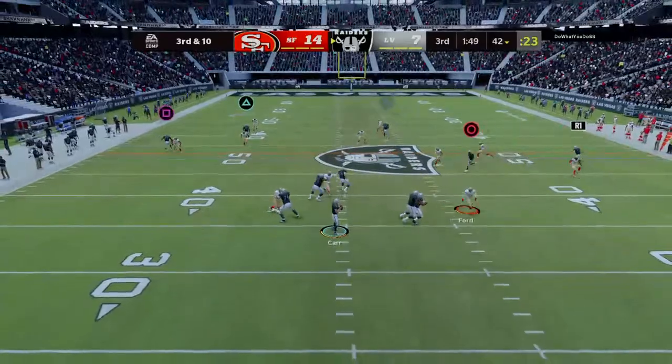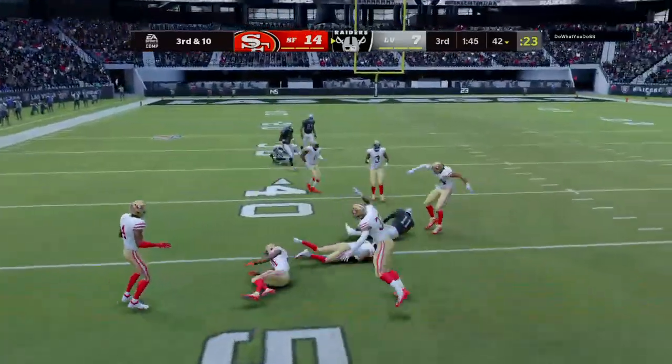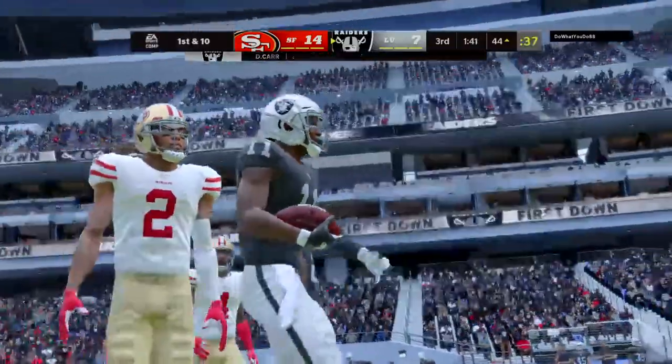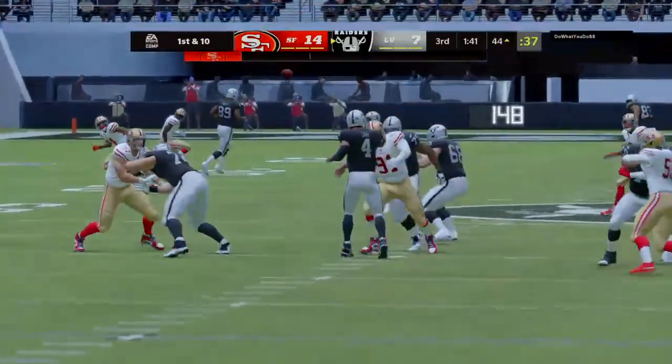Here's Carr to throw. And he's got the hook up to Ruggs. And he'll work it across midfield inside the 45. First down Vegas as Carr finds Ruggs that time.